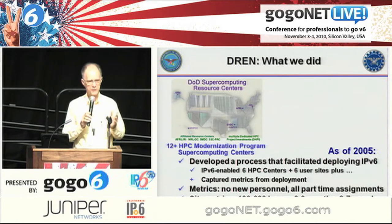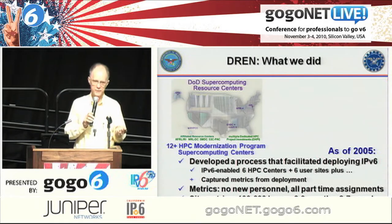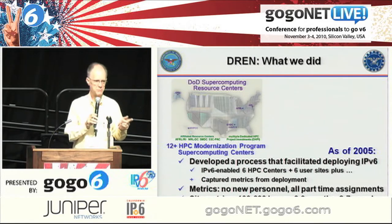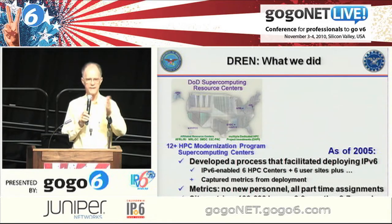Now, a small supercomputer center will have one supercomputer, a handful of high-speed subnets, around maybe 100 people, and desktop computers. That's fairly small. A large center will have 4 or more supercomputers, a dozen or so big networks and some small ones, and maybe as many as 1,000 desktops and people. So that's the range of organizations that we're talking about.